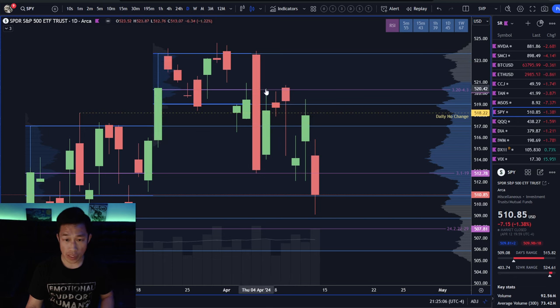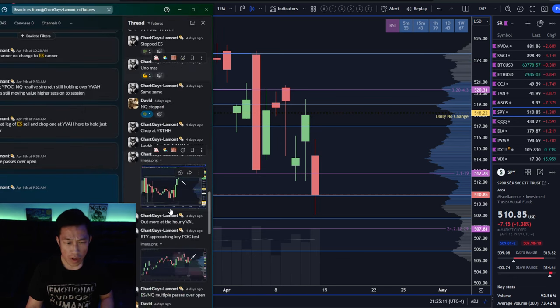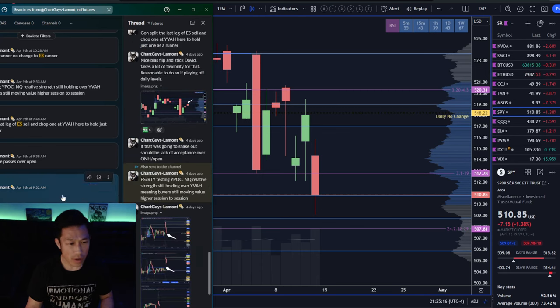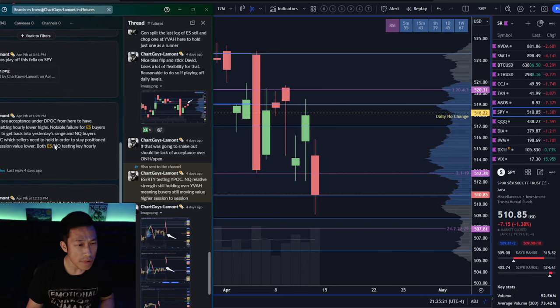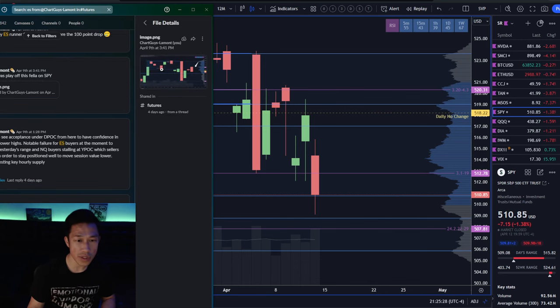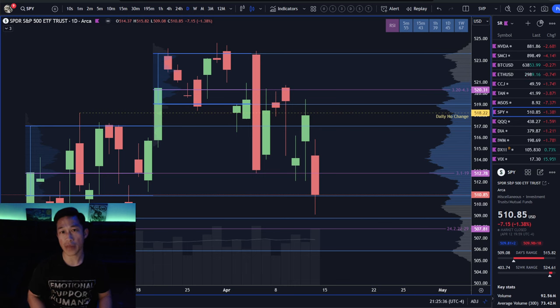And how that looks here, why did I do that? Because it's a play off of, let's see, where'd it go? I could have sworn I said play off of daily POC. Oh, yeah, here we go. ESL today was a play off of this level on SPY. So we just click through this, and I'm pointing at this level. The information that we share in these videos, you can apply to your own operations, because if we zoom into this day, it was very clear where the setup was.